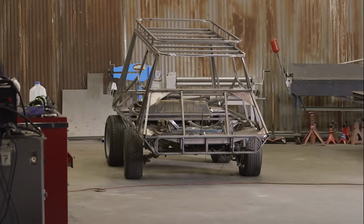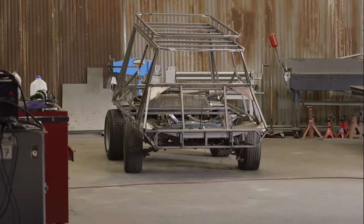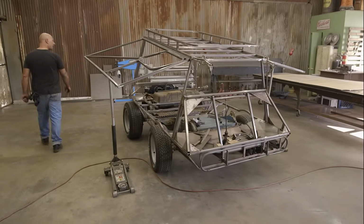Working with Victor, he's got a great sense of style. This window detail is the perfect example of that. I wasn't seeing what he was, but I think Victor made a good call.